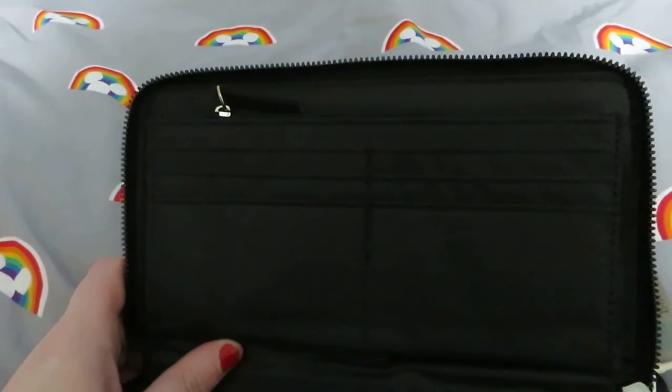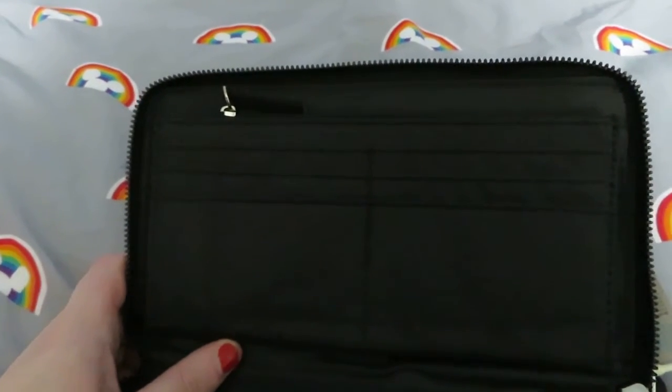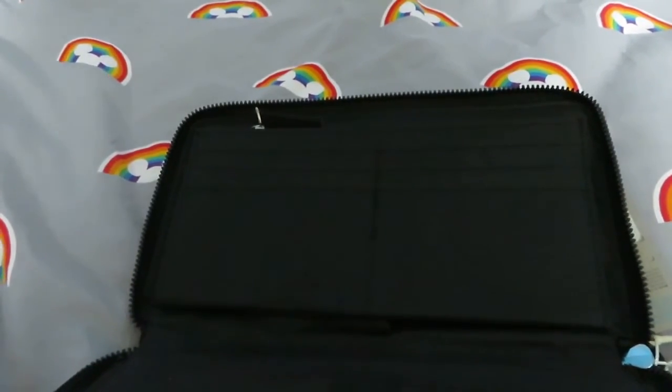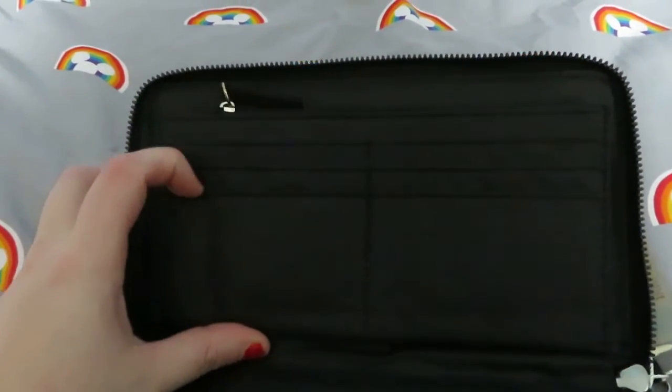You've got this section here. I'm just hoping that you guys can see this because the light is off in my bedroom and it is dark in here. It is dark outside. It is autumn. It is only 10 past 12 in the afternoon and it's dark outside.